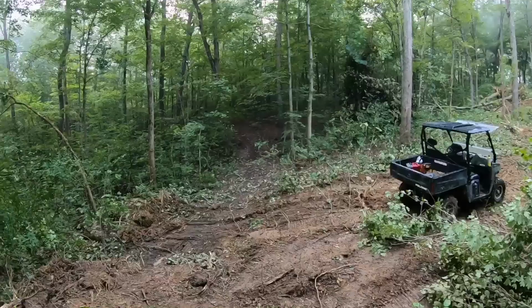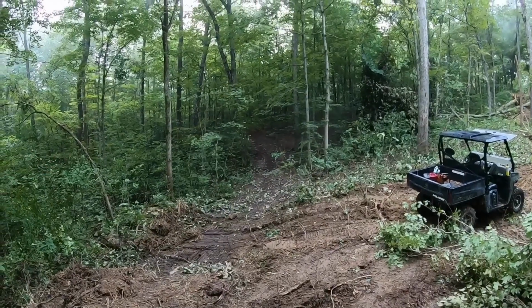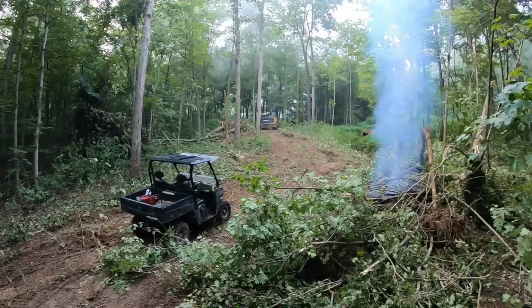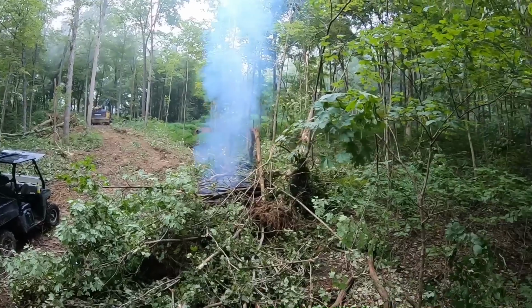We'll get going. See this trail over here? That's what we're going to. But here's the before shot, and we'll see what she looks like at the end of the day.